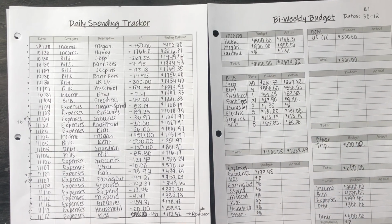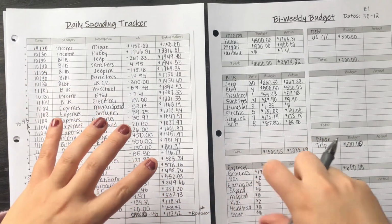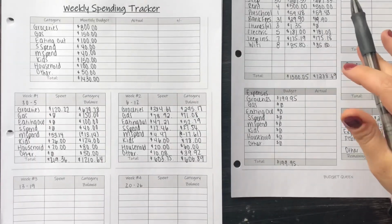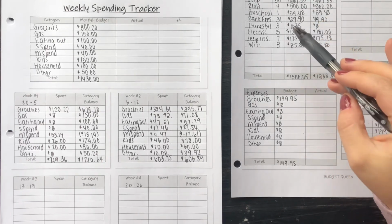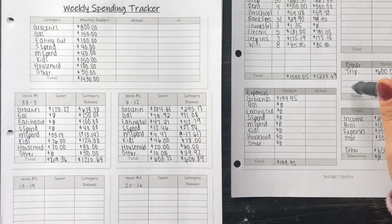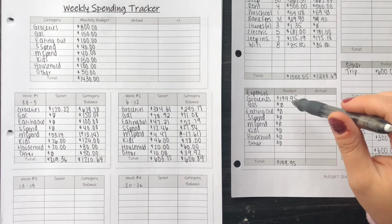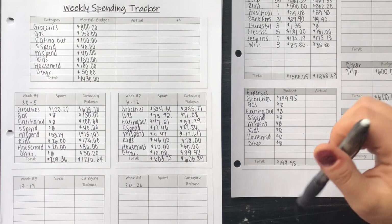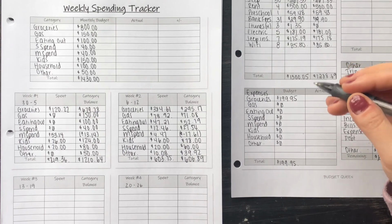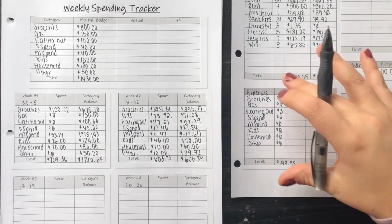And next I will flip over to my weekly spending tracker, and then we'll look at expenses. So when I made this budget, I subtracted the income from the bills, the debt, the trip money, and I was left over with $199.95. That's why you see zeros and then the $199.95. I know that's not realistic, but that's what I could budget because of the money that we had. So I hope that makes sense.